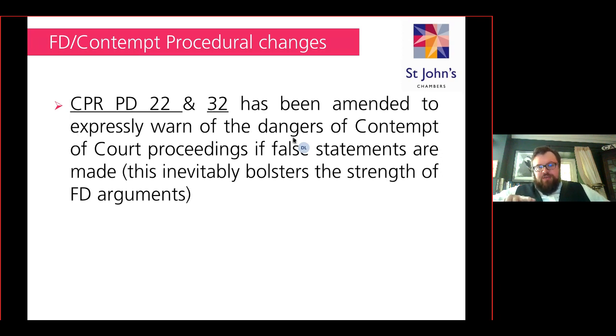Important procedural changes in relation to FD and the potential of contempt of court proceedings arising out of an FD or a Section 57 finding. Most of you will now be aware that Practice Directions 22 and 32 of the CPR have been amended in the most recent round of amendments. It now prescribes a form of words that you must use in both statements of truth and in witness statements to set out that the claimant is aware, or rather actually in this instance both parties, or all witnesses rather, are aware of the potential for contempt of court proceedings if dishonest statements are made.